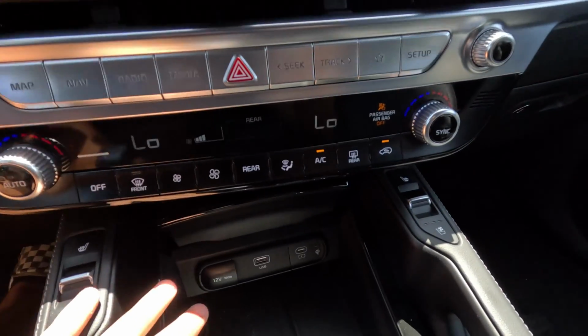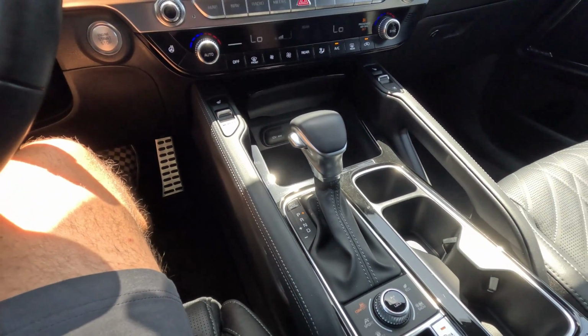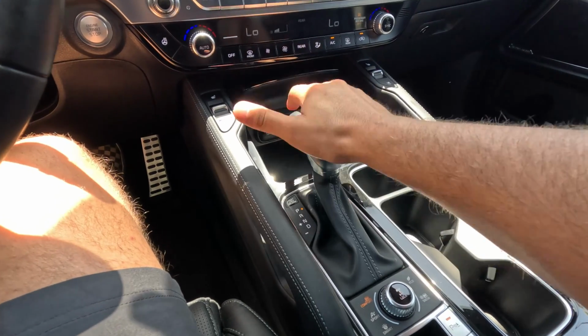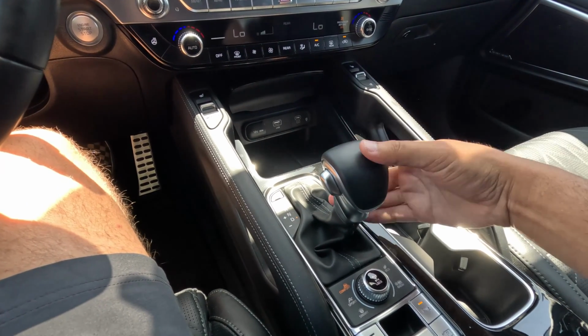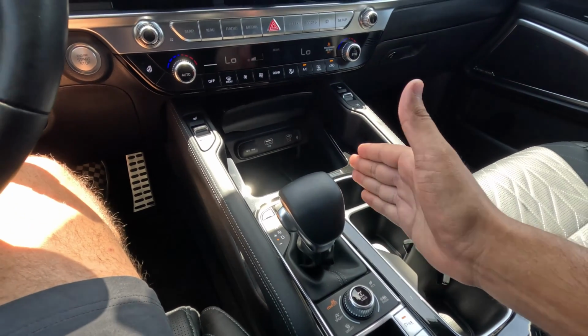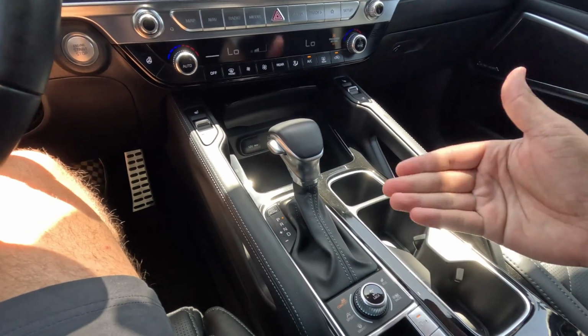We also have this nice little cubby, which has a wireless charger, USB, and our shifter for our automatic transmission. So this is our 8-speed, goes into drive. I like that it physically moves. That makes me feel a lot more confident in the shifts rather than the adjustable dials. And you can even flick it over like this, which puts it in a manual shift mode. Not that you'll be using that very often in your Kia Telluride.